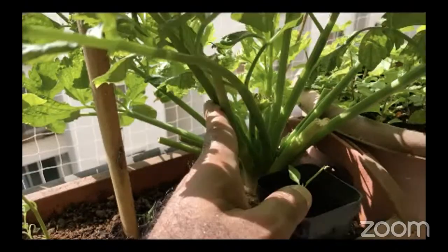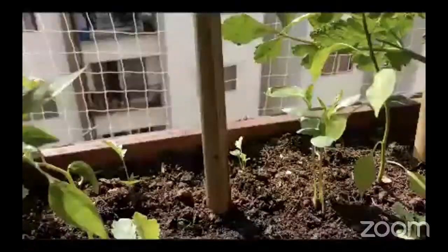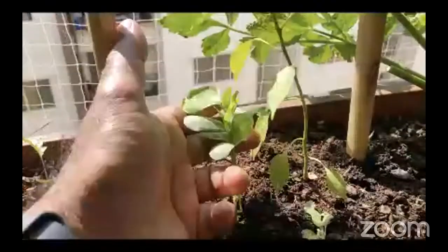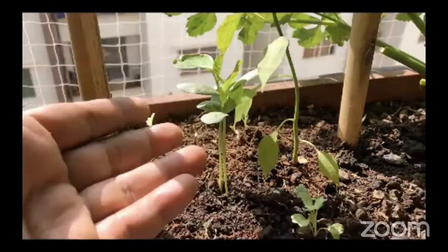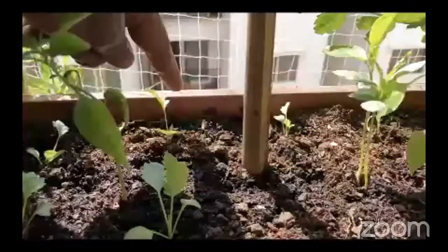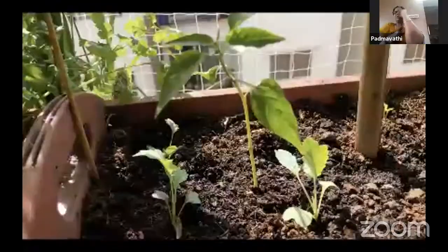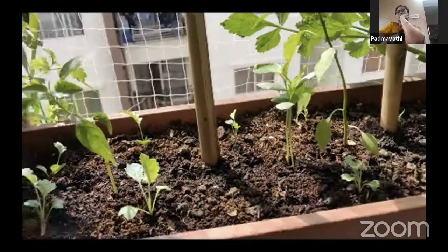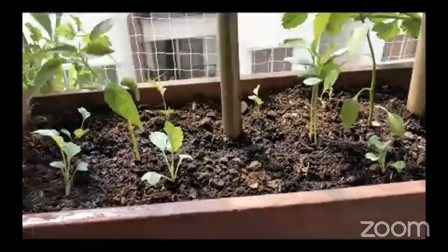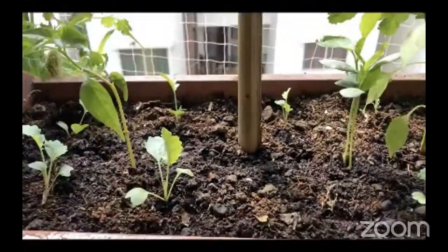I just started with some chili plants; that's just two chili plants. And I think this is cluster bean. Okay, this is cluster bean, and this is knol khol. I think this is the season, and you can see I have planted a few. Hopefully they will pick up, or at least I get four or five of them in full. But it never fails if you give a little care.